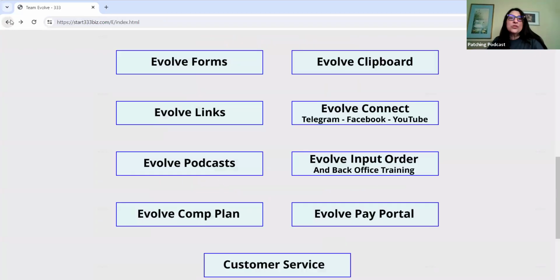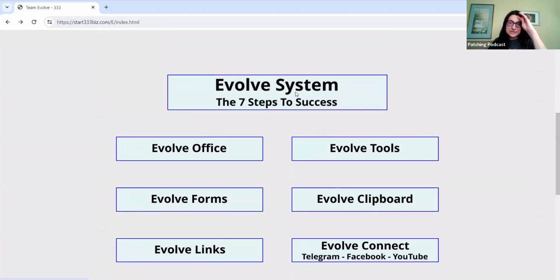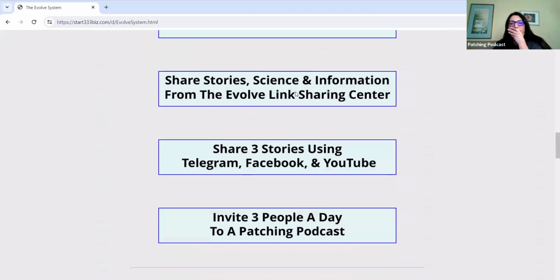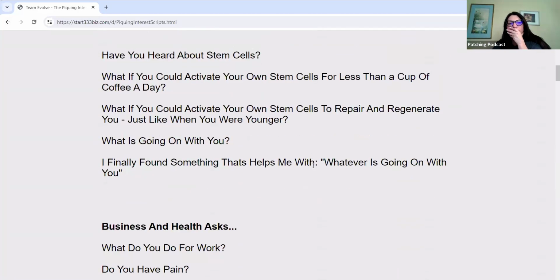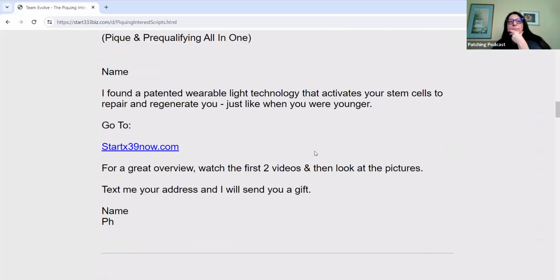Lastly, if you do look at that script that is under the system, Susie, I'm going to do the salutation because I think it's important. I've always been so impressed with the entrepreneur that you are. You always are building so many businesses. That's why I thought of you when I found a patented wearable light technology that activates your stem cells to repair and regenerate you just like when you were younger. Go to startx39now.com for a great overview. Watch the first 2 videos and then look at the pictures.